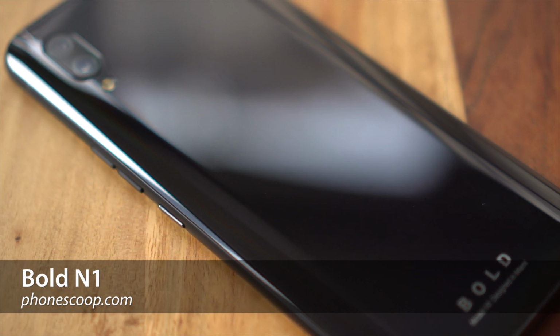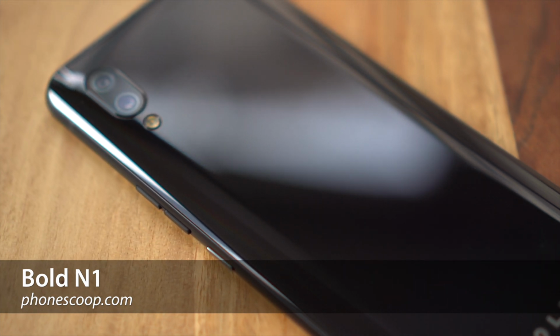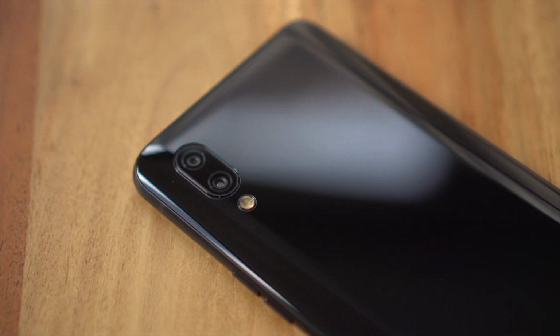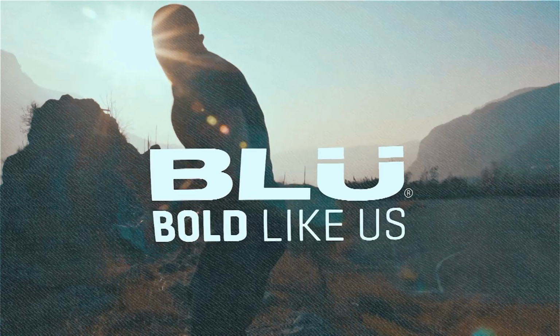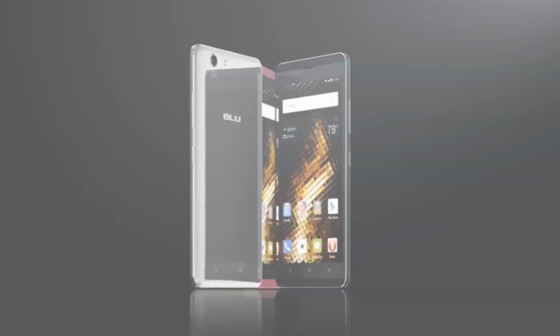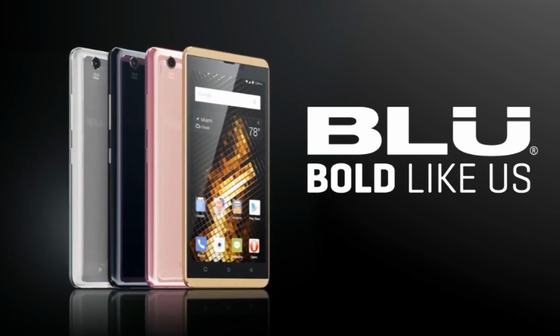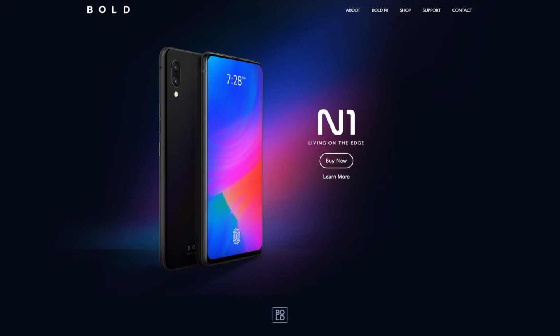Hey folks, Rich Brome from Phone Scoop, here with a quick look at the Bold N1, an interesting new phone from an interesting new brand. Actually, Bold is just a new sub-brand from the people at BLU. The relationship is clear when you note that BLU stands for Bold Like Us. They want to set the Bold brand apart by releasing just one or two higher-end phones per year.